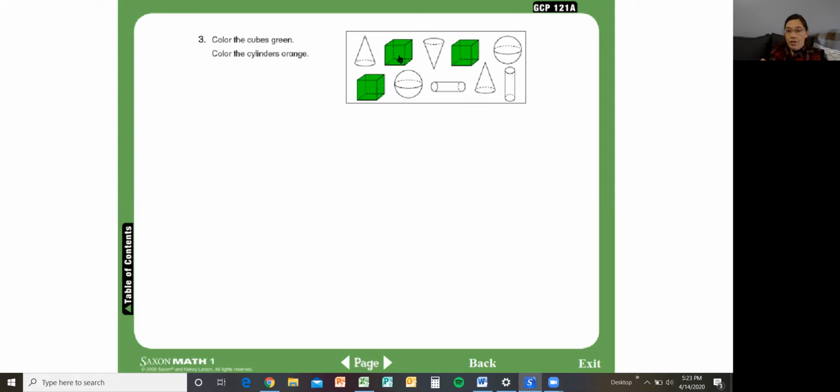Color the cylinders orange. We talked about cylinders. They look like a tube or a roll of toilet paper. Someone showed me a picture of a baseball bat, looks like a cylinder. A candle looks like a cylinder, okay? So you're gonna color your cylinders orange.